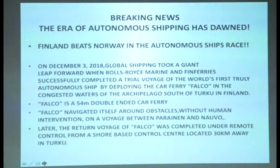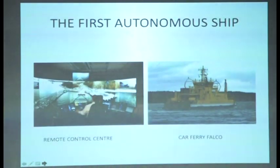Falco navigated all by itself around obstacles without human intervention on its outward voyage, and on its return voyage, it was fully controlled from a remote control station 30 kilometers away. On the left you see the control center from where it was controlled on its return voyage. On the right you see the car ferry.